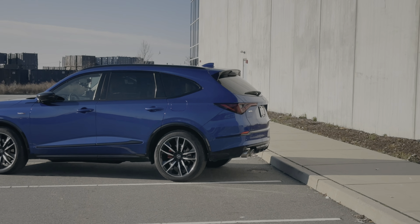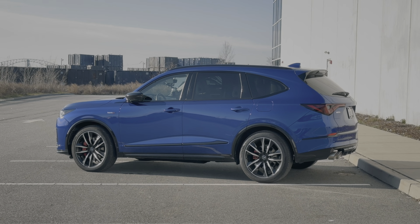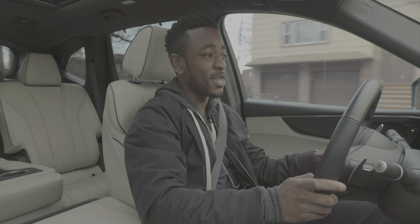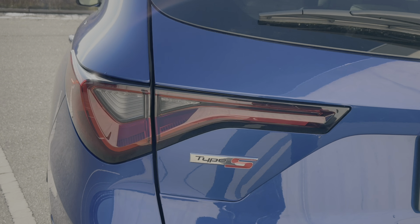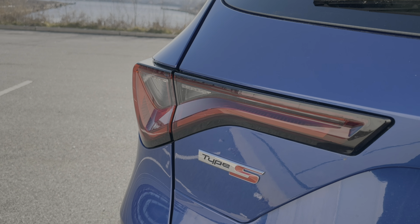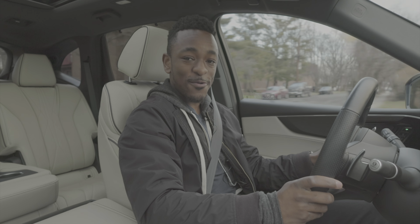Now there's a pretty good chance you're already aware of the MDX SUV. It's a pretty common full-sized family luxury SUV, if you want to call it that, but this is the Type S Advanced version, which means it should be pretty fun and sporty to drive while still offering a lot of those luxury amenities. Well, today we're going to find out.